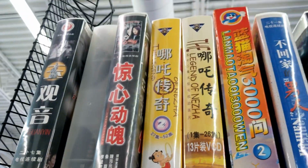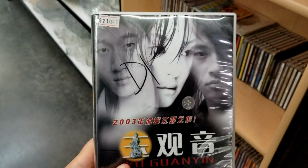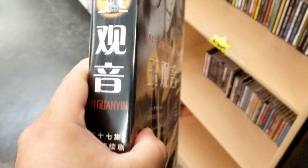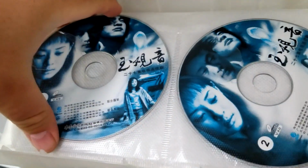And they have these weird things. I don't know what they are. Let's pull one down. Let's open it up. Video CD. If I can open it. Oh wow, okay. It's like bootleg DVDs.